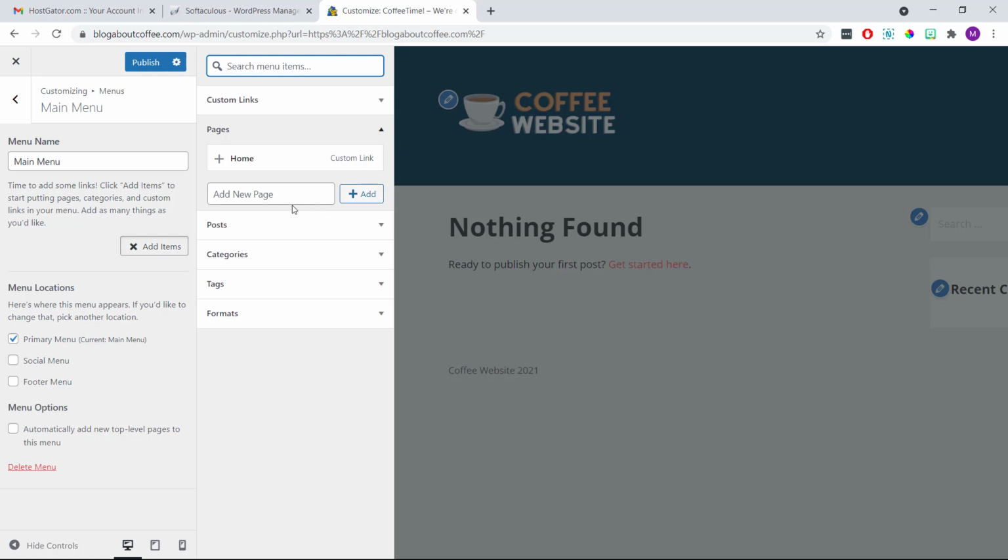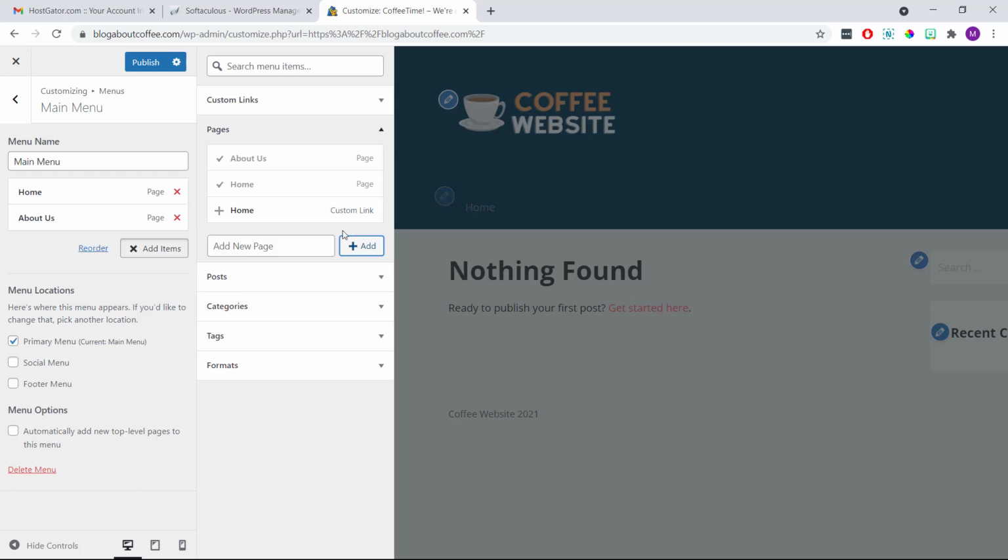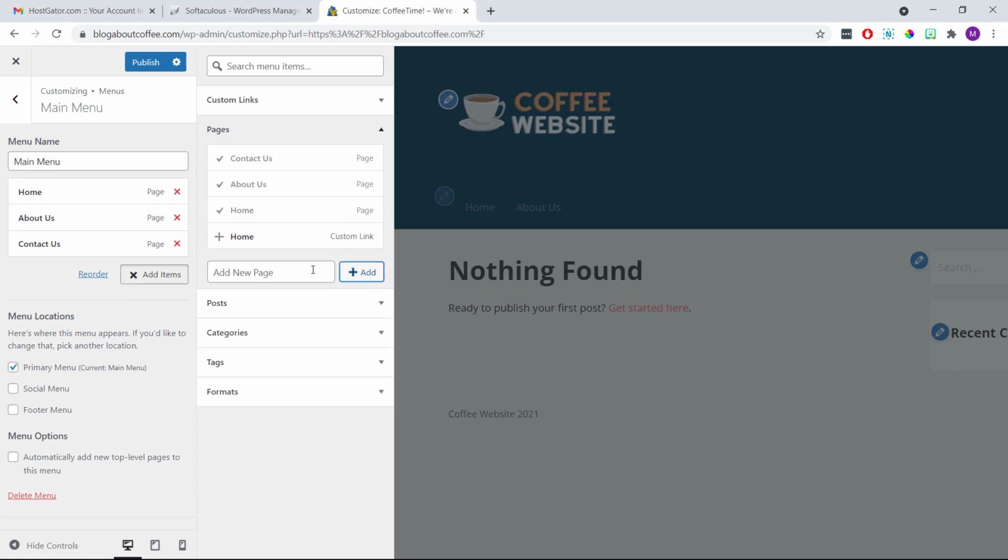Now the pages we add are going to depend on the type of website we're creating, and you can create whatever pages you like. But for my example, I'm going to add a page called Home, which will be the first page people land on when they visit my site, an About page called About Us, a contact page called Contact Us, and as my example site is about coffee, I'm going to add one more called Types of Coffee.